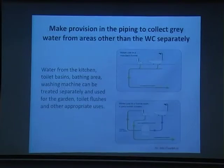But we will facilitate. I think ApartmentADDA has contacts with all the builders. In general, you can communicate to the leadership there. Collecting grey water from areas other than WC. Much of it, you probably already know all this, especially the washing machine and the RO extra water that you get, right? So all these things are there.